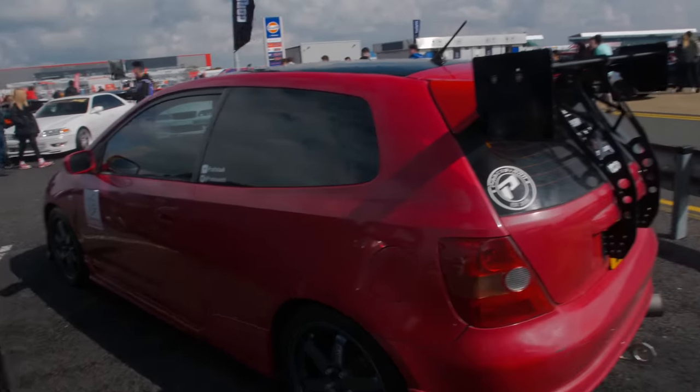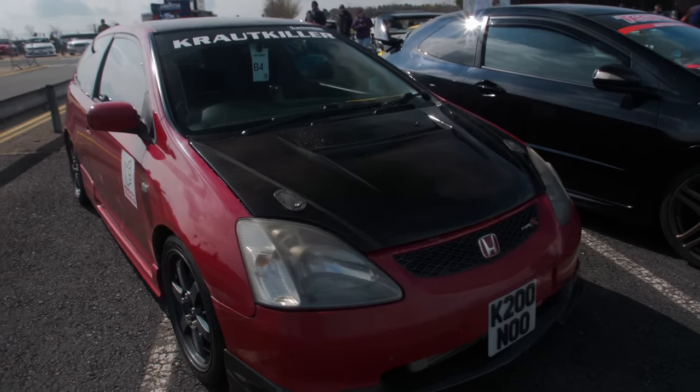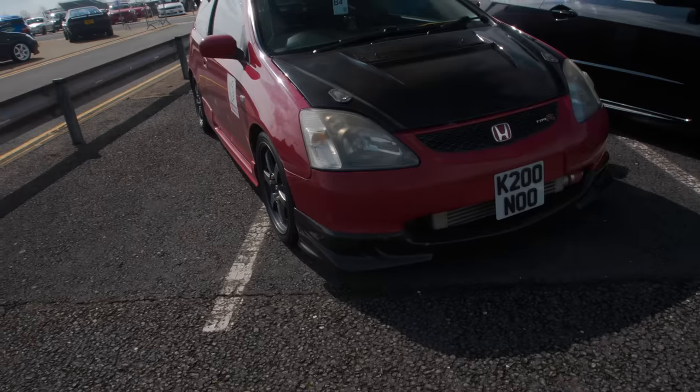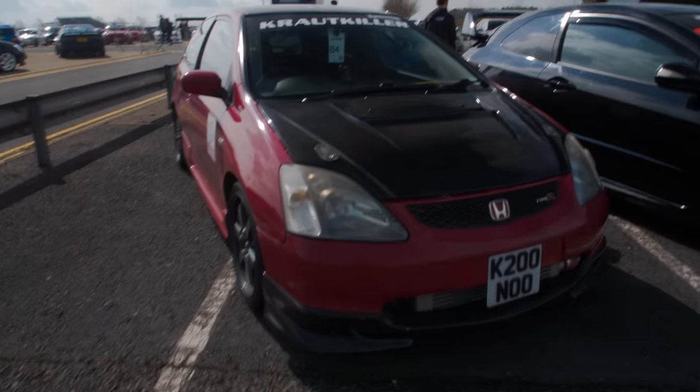Then we got this here, T37s, big exhaust on the back. Go check out his YouTube channel. Buddy Club bonnet, which I think's the best bonnet for this car. And a carbon Mugen lower lip and a big front mount intercooler. This thing must be pretty fast.